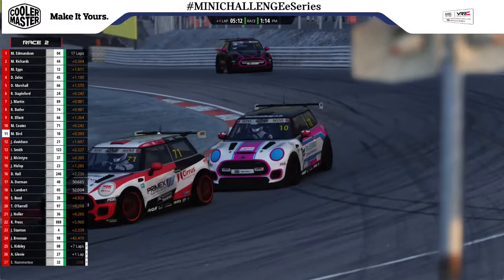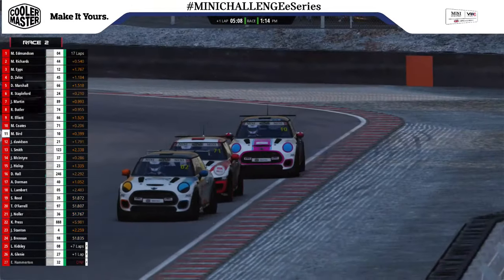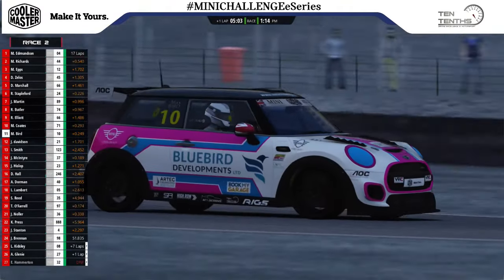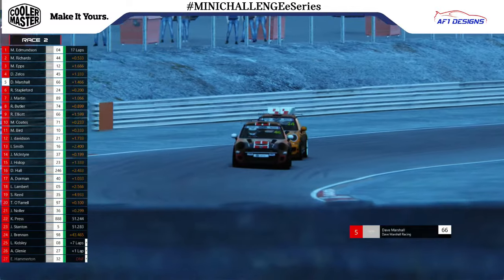Max Bird losing a little bit of momentum. Closing up again under braking as they come into Druids. Max Coates busy having a look at Ryan Elliott in 9th place. Rob Butler is the car immediately ahead of them, a little way down the road.